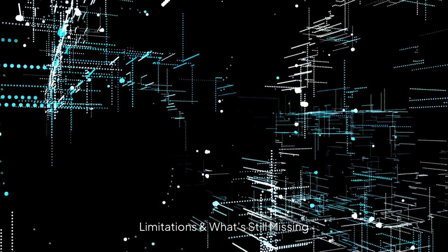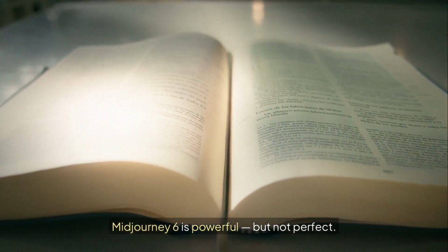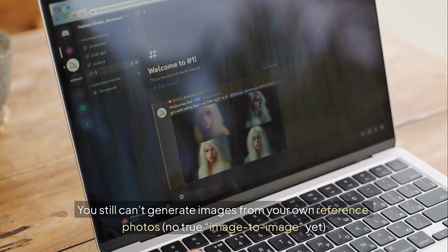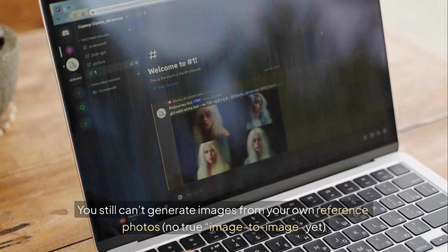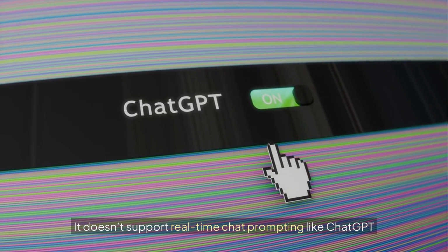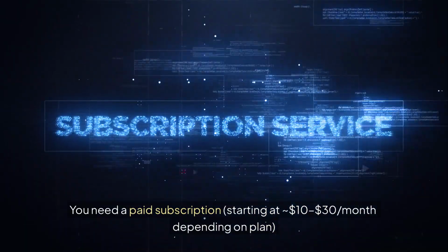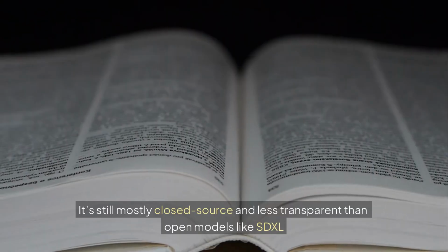Limitations and what's still missing. Midjourney 6 is powerful, but not perfect. You still can't generate images from your own reference photos, no true image-to-image yet. It doesn't support real-time chat prompting like ChatGPT. You need a paid subscription, starting at $10 to $30 a month depending on plan. It's still mostly closed source and less transparent than open models like SDXL.